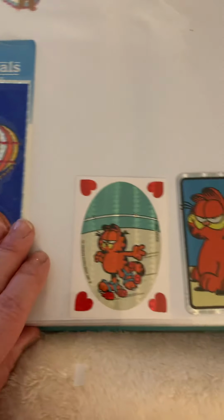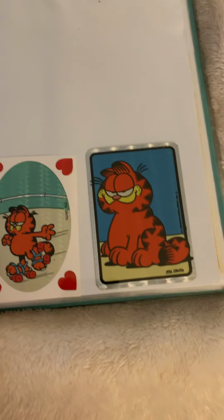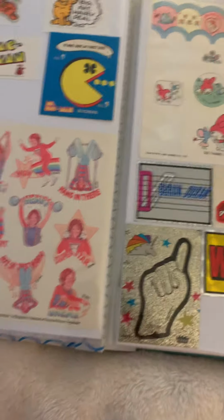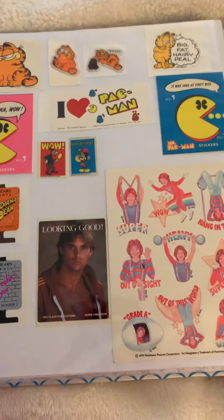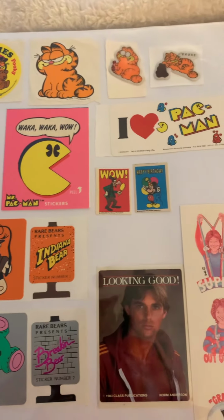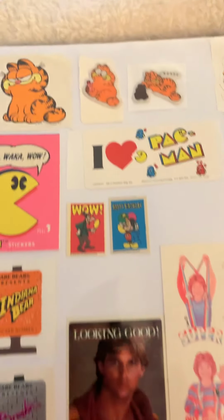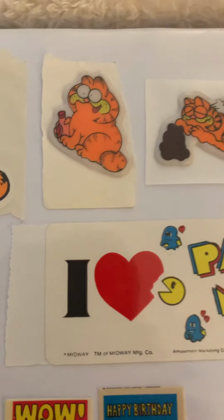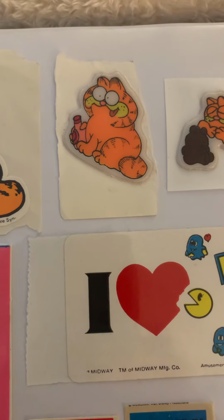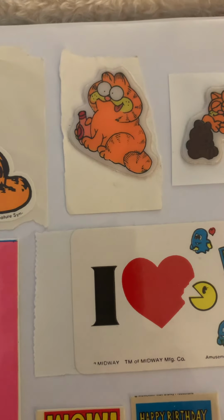Hallmark, Razzle Dazzles, Garfield was fairly big in the 80s. This kind of looks like a vending machine sticker. And I'll talk about sources for vintage stickers while I go through this book. We all remember Garfield. I have a couple puffy ones. This one, I've had him forever. I don't know why, but I just love his goofy, wasted look. I don't know what he's drinking.